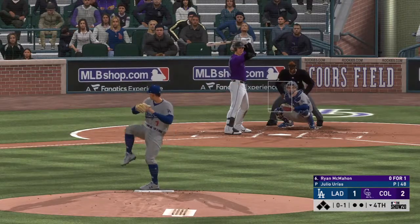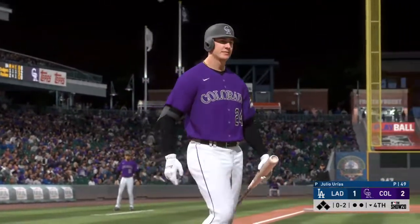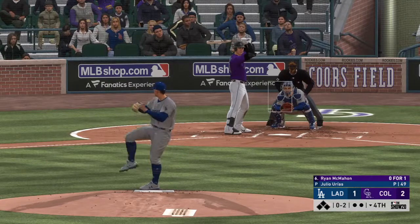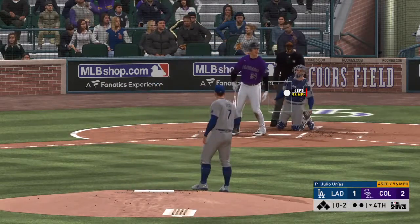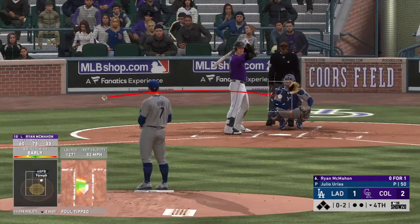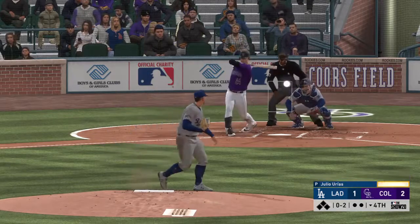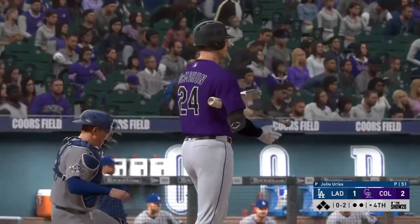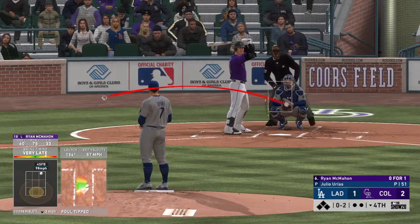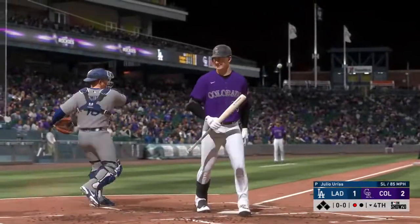The windup and the 0-1. And he fouls this one off. The windup and the 0-2 pitch. Swing and a miss on the slider, and that's out number 1.